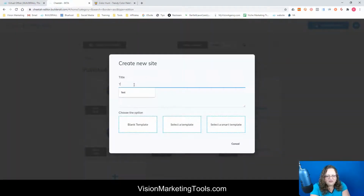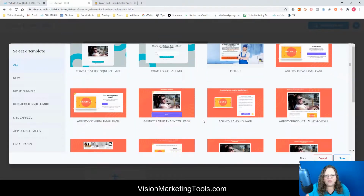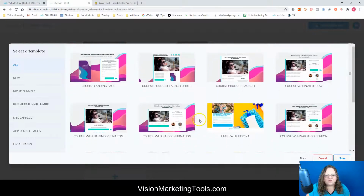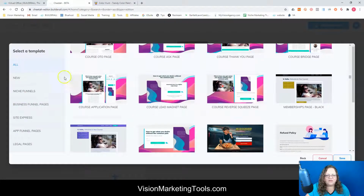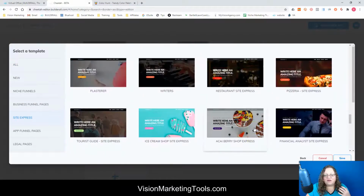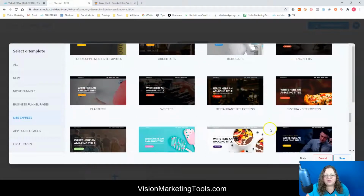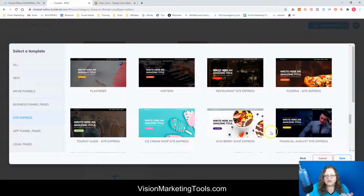So we'll just call this test, and then we'll go ahead and select a template. Okay, now you can see here we have tons of templates to choose from. If you are a local business, or you have another business, or maybe you do affiliate marketing, but you want an entire website, if you select here for Site Express, these are all of the website templates we have that are complete websites. So if you're an architect, or maybe you do food supplements or biologist, you could come here and look for your niche, and you can choose one of these templates.